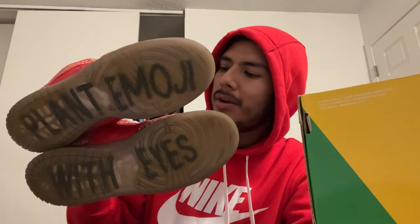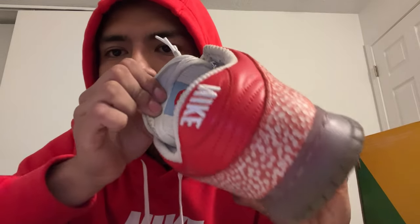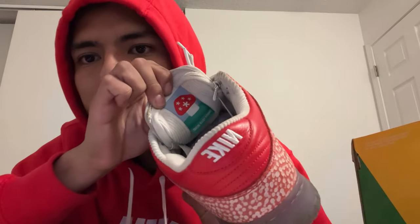The thing is, with these, I actually won them in a raffle. So what Tactics does in my city, or wherever their locations are in Oregon, they do these little raffles where you enter. It's like a little survey. Sometimes they ask questions. Those questions are just getting harder and harder, man. But anyways, at the time it was super easy.